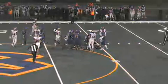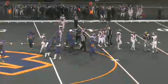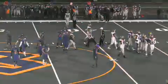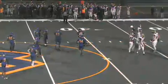And wow, what an excellent tackle! That was an amazing tackle by number 6, which is Abraham Parrish, the defensive back, getting up there at the scrimmage line, taking down Williams.